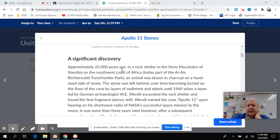Approximately 25,000 years ago, in a rock shelter in the Huns Mountains of Namibia on the southwest coast of Africa, an animal was drawn in charcoal on a hand-sized slab of stone. The stone was left behind, over time becoming buried on the floor of the cave by layers of sediment and debris until 1969, when a team led by German archaeologist W. E. Wendt excavated the rock shelter and found the first fragment, which is above.